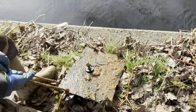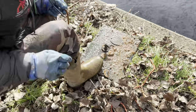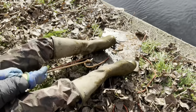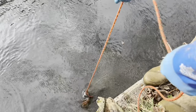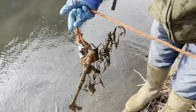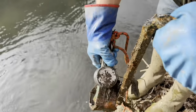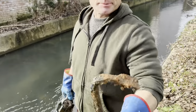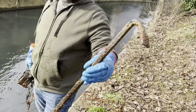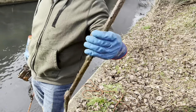We want a big strong magnet. Oh, look what I've got. Crowbar. That's a beauty. Nothing wrong with that. That'll clean up like new.